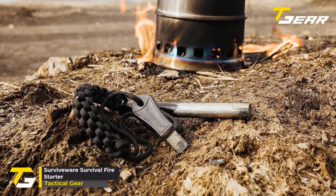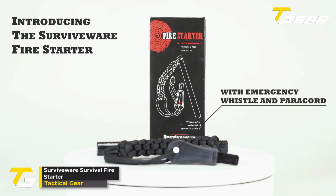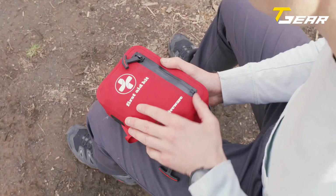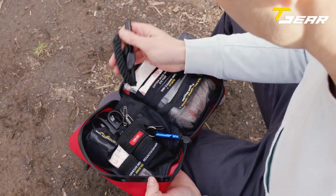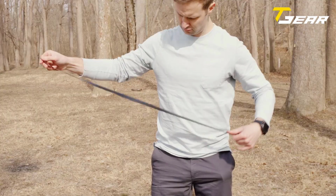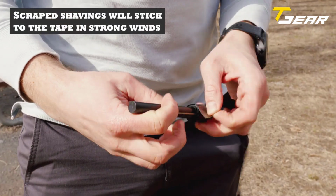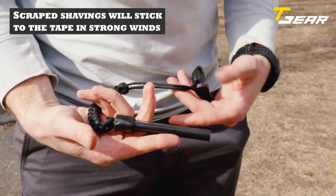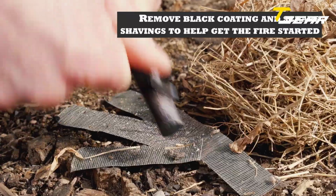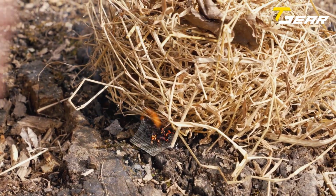Surviveware Survival Fire Starter. The Surviveware Survival Fire Starter, priced at $15, is a robust and reliable tool for outdoor enthusiasts. With a thicker magnesium ferro rod, it provides up to 12,000 strikes, allowing for multiple attempts without worrying about wear. The long rod ensures maximum spark generation with minimal effort, crucial in emergencies. It features a functional emergency whistle for attracting attention and a paracord handle, with countless uses in survival situations. Ideal for camping, hiking, or emergency kits, this fire starter is a must-have for any adventurer.